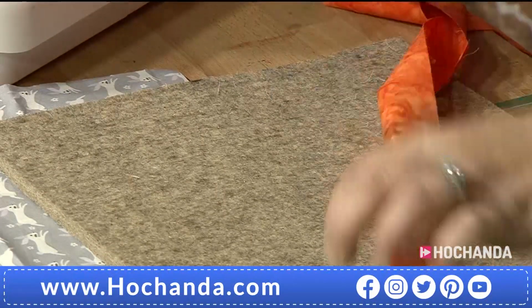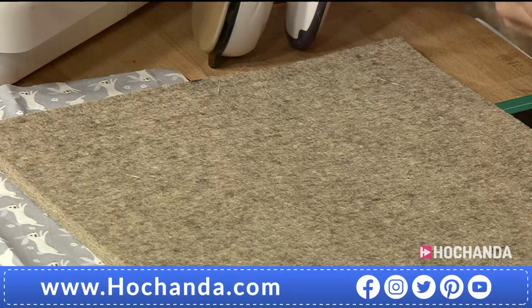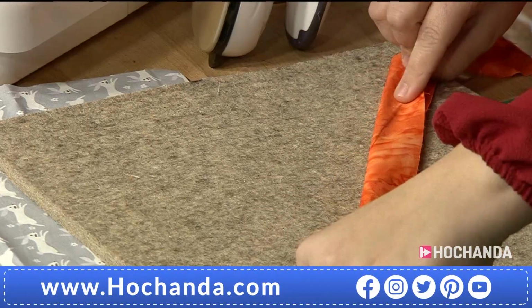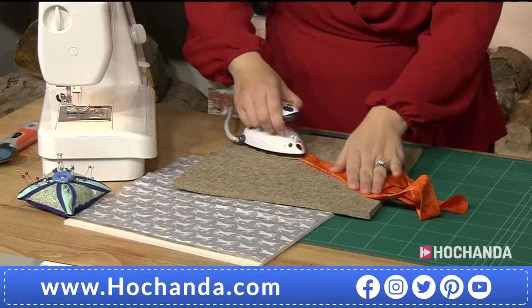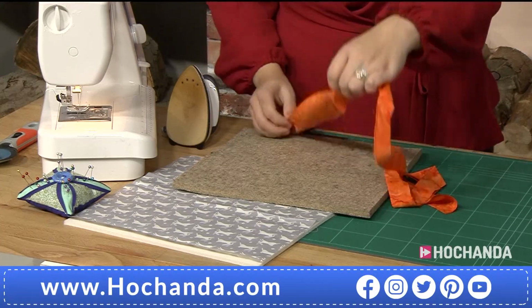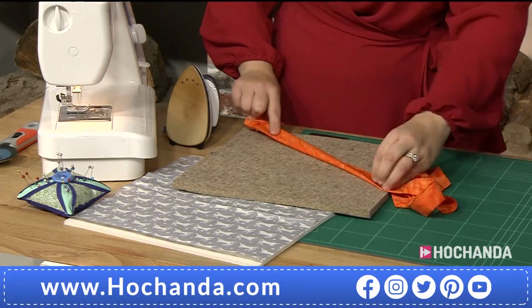All the way through. Or you can get bias binding. You can get that binding maker thing, can't you? That you feed it through and it goes zzzz. I've seen that. They're a bit clever, aren't they? Isn't it funny? The simplest things. Who invented that? Who thought of that? I'm jealous.